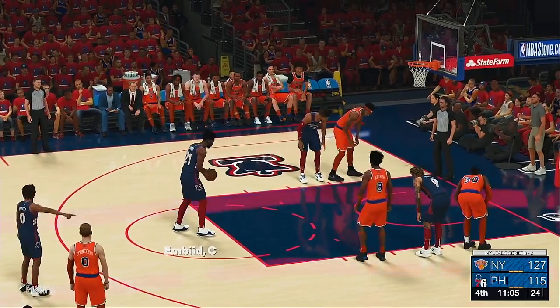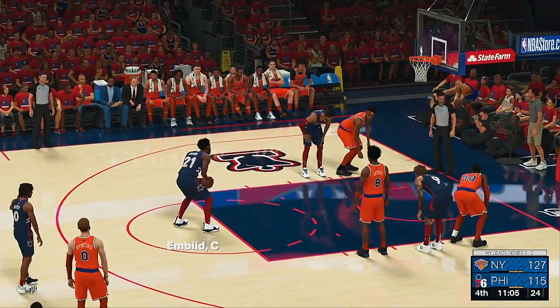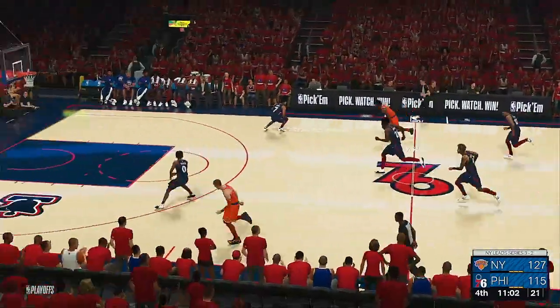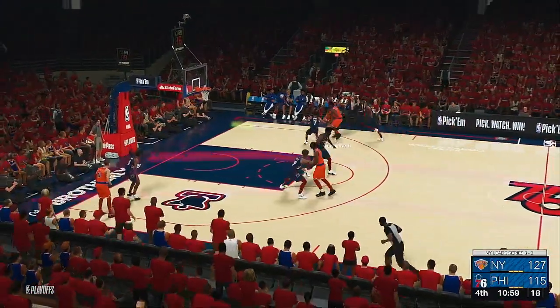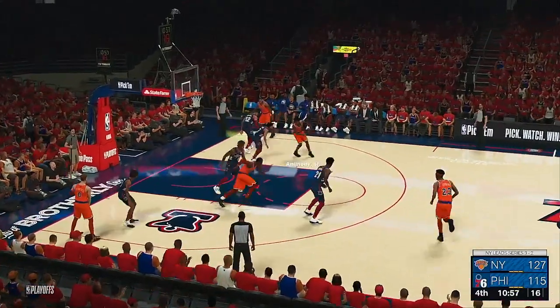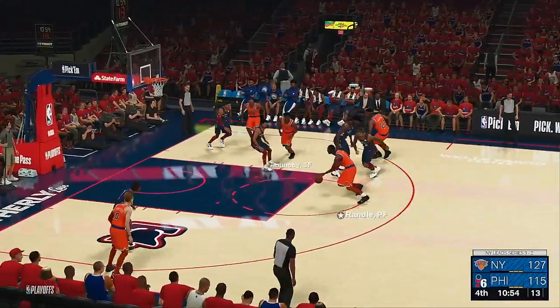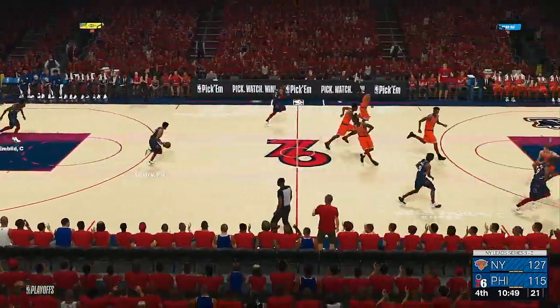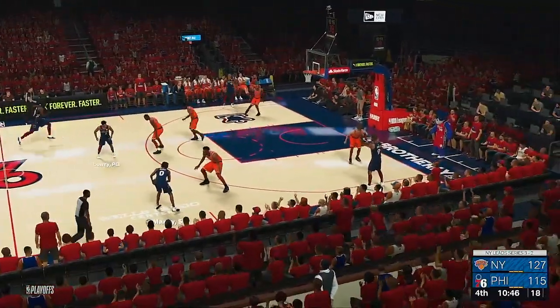Tobias Harris has checked in for Paul Reed. Maxey comes in for Melton. And Kyle Lowry subbed in for Payne. So he hits one of two from the stripe. Plus eight in the rebound differential. One more reason why they're in control. Here's Randle. And it's Philadelphia with the rebound. Embiid's got rebound number five here tonight.